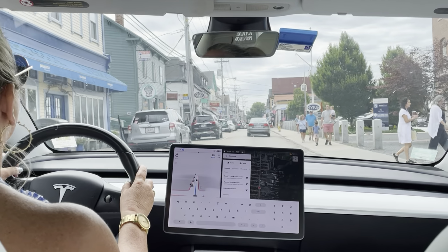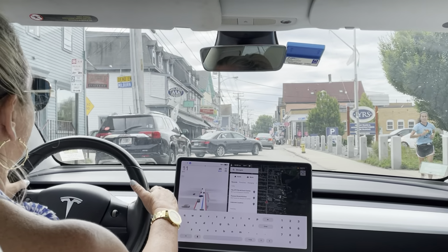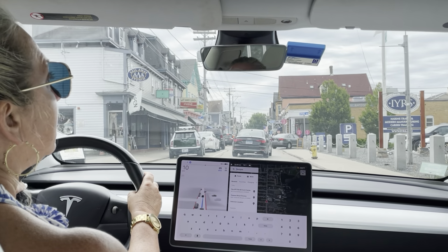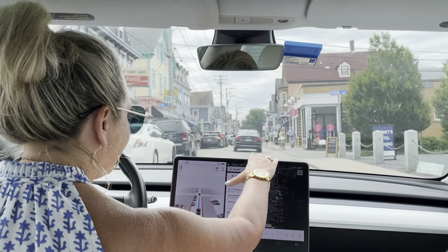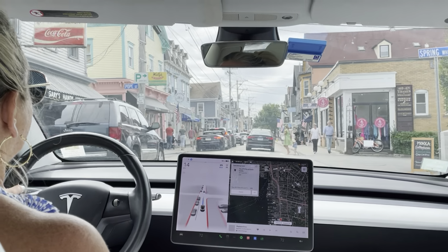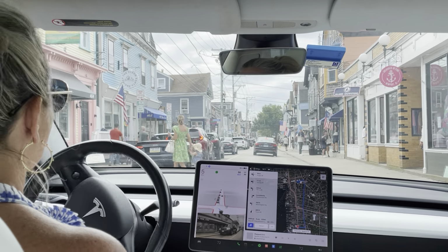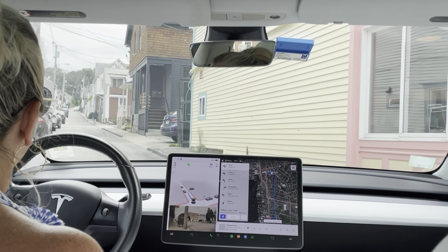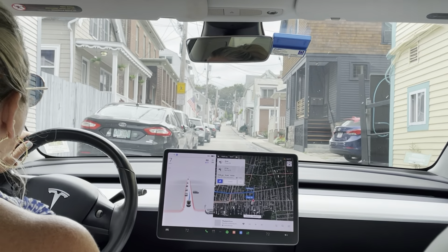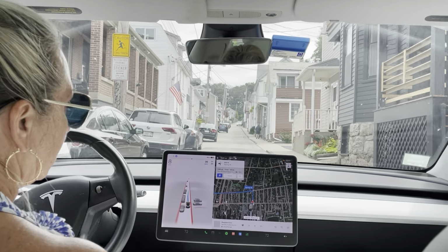Oh my God. So it slammed on the brakes there because there were people on the sidewalk not going to cross the street, and it thought that they were, so it slammed on the brakes. Okay. Wow. Just, I mean, it did it. It was ugly, but it did it.